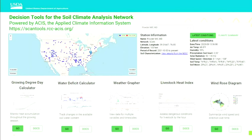I feel like we're always in this state where we're data rich and information poor. This is a great tool to counter that, I guess. For any site that's working, you can pull it in and run any one of these different interpretations and tools. Because of the information that we're interested in as a group, the water deficit calculator would be of primary interest, but there are some great opportunities to display and analyze weather and different indices. So, mini victory.